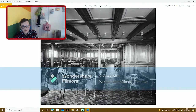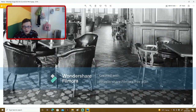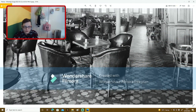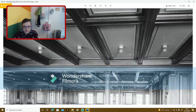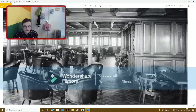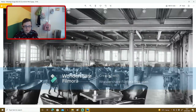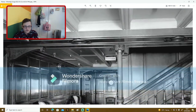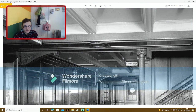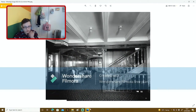So this is the second class smoking room. You can see a table in the corner. Exposed bulb lights, and that I think's the bar. So we can see a smoking room sign and a B deck elevator sign, which tells me the smoking room was on B deck.